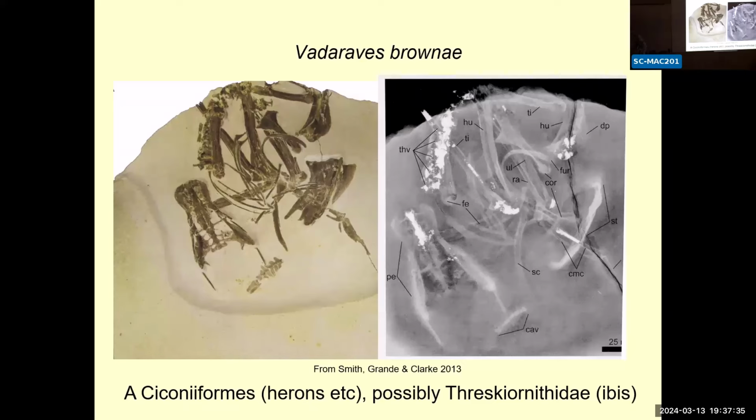Sheila, is that a radiograph? Yes, this is an x-ray of the same specimen. I'm not sure what the THV that's shining like that is. Oh, thoracic vertebrae. And why are they shining like that? I don't know, but there's more vertebrae shiny over here. Might probably have some iron deposits right there. But yeah, they can x-ray these things to see what they're looking for before they go and prep it.